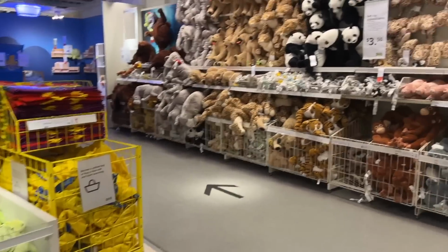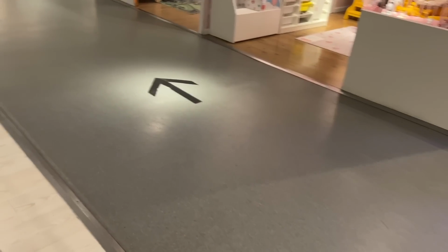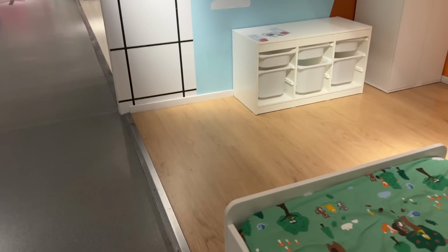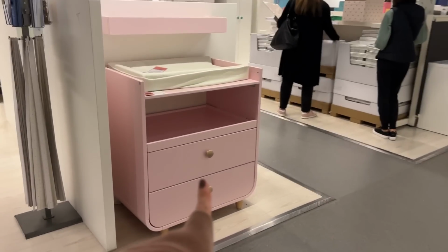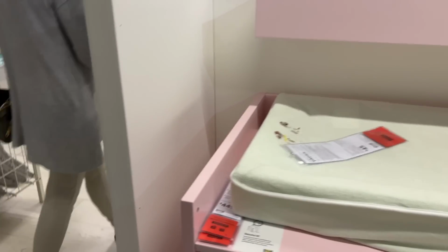All right, and here's all the kids stuff, which is not relevant to me. It's always funny to look at all of the little bits and bobs that they've got. Mum and I always like the beds and stuff, the little chairs, and yeah, they do have some really cute stuff for kids, some good storage solutions. That's cute. It's very Barbie inspired. I mean, it's probably not.